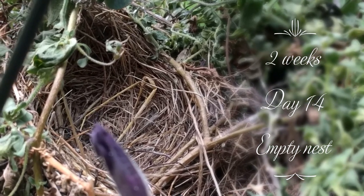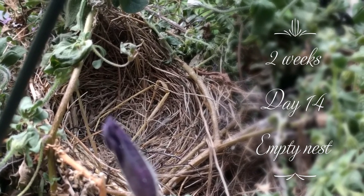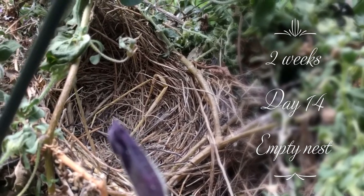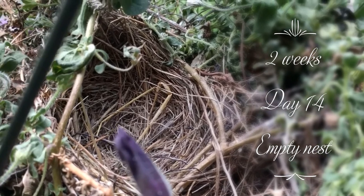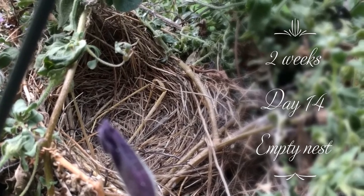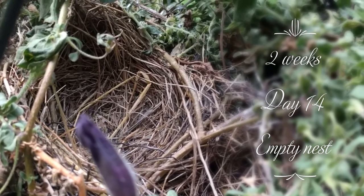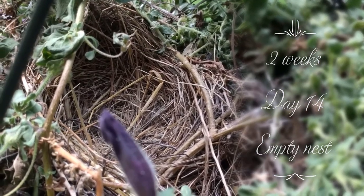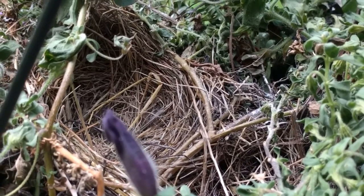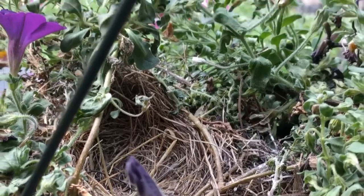Well, today is day 14 since I first discovered the Junco baby's eggs in this little nest in my planter. And as you can see, there's no Junco babies left. The nest is empty, and the mom and dad are gone, and the babies are all gone. So all three Junco babies fledged in just 2 weeks' time. They're all gone. They're out somewhere, out in my yard somewhere, out in the big world.